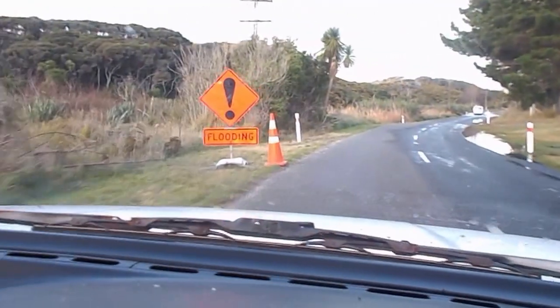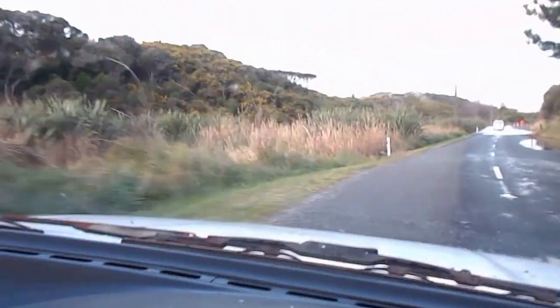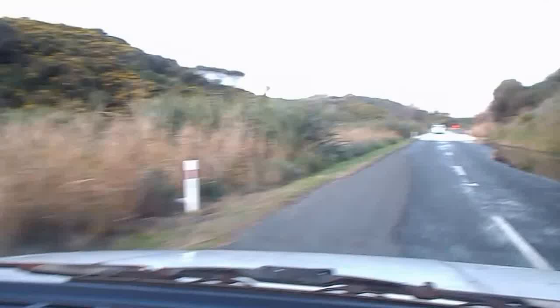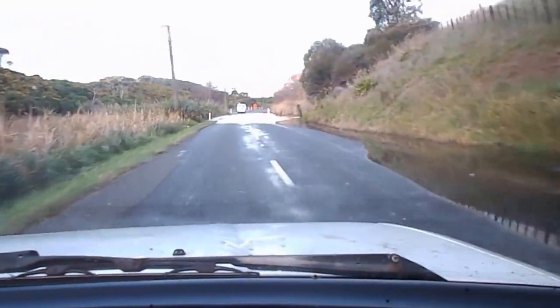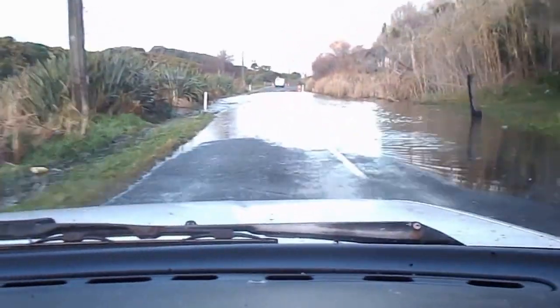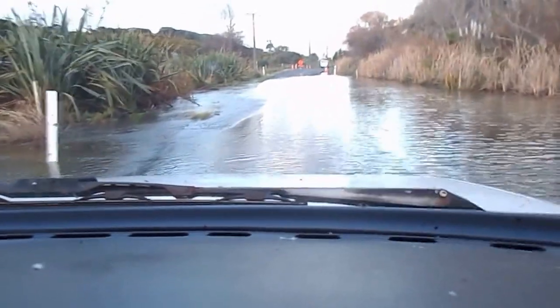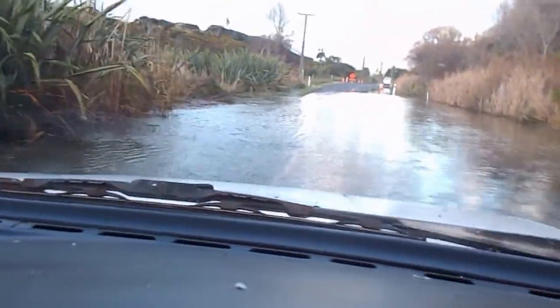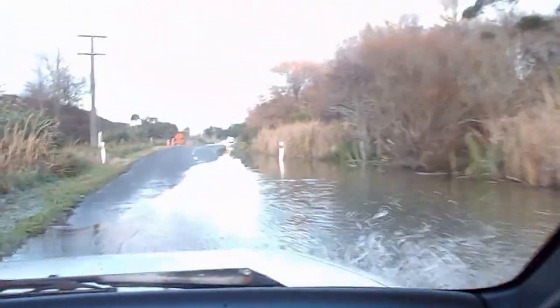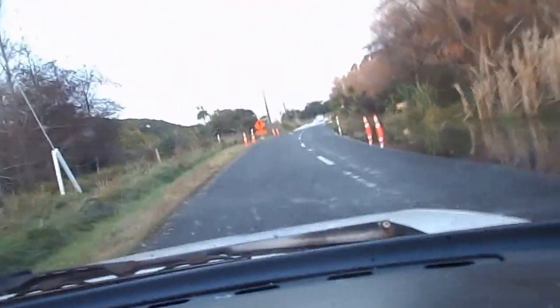Here we are, down on Hokio Beach Road. This is the Hokio stream on the left, and clearly here we've had a lot of flooding down in this area. It's like going through a lake. Driving along here, water coming up all over the place, and it's all the way along here, along Hokio Beach Road.